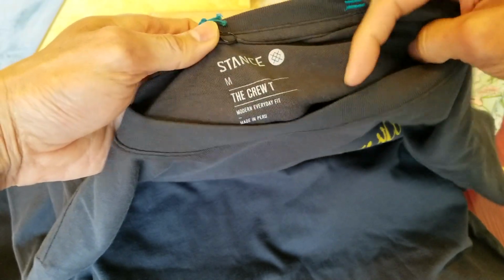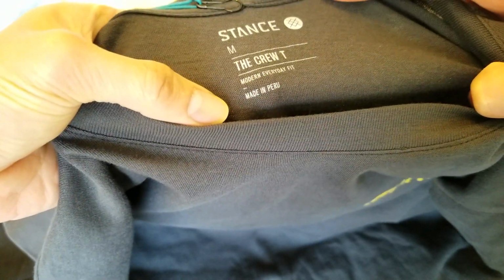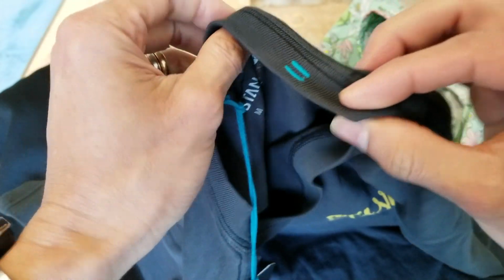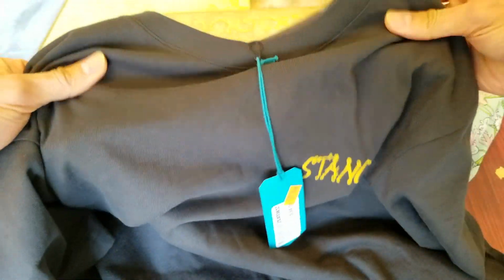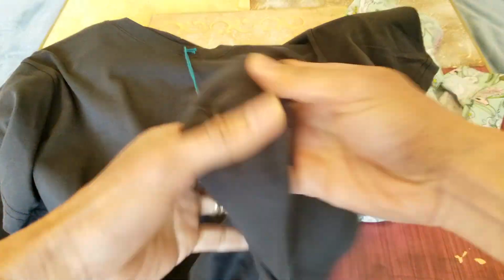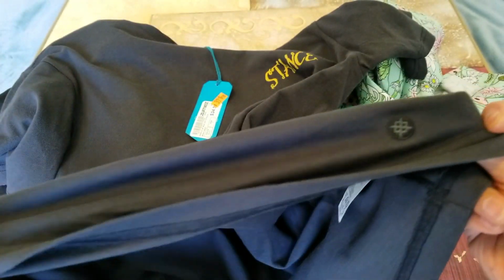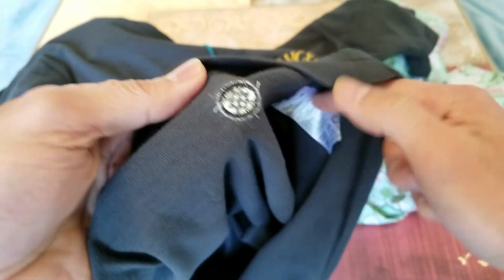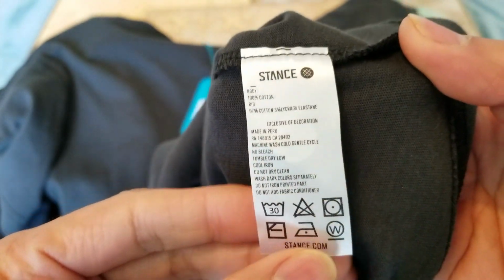This is the Stance, size medium, the crew T, modern everyday fit, made in Peru. And there's like a two line stitching right here by the neckline. I'm not sure what it's for, maybe that's just a part of the design. And this is a pretty soft material, and on the front you got the Stance. And then on the bottom toward the hem you got the Stance stitching logo right there. And it is 100% cotton.